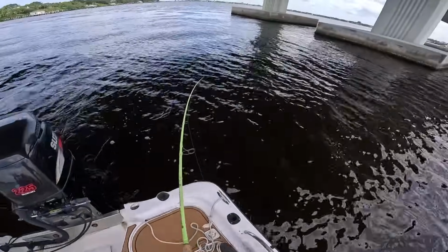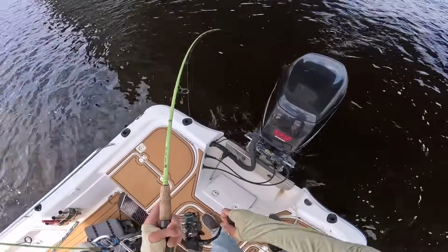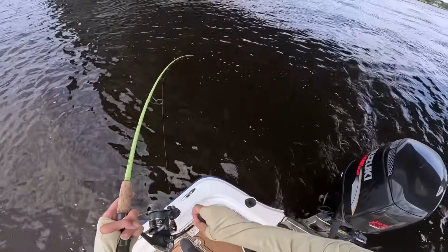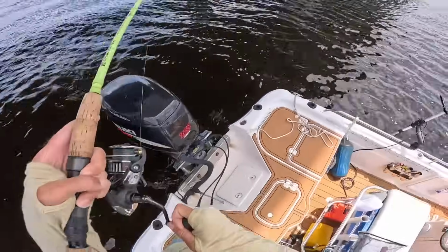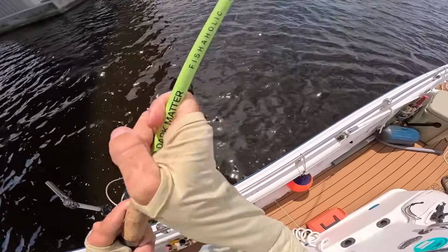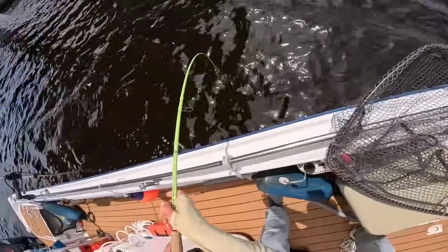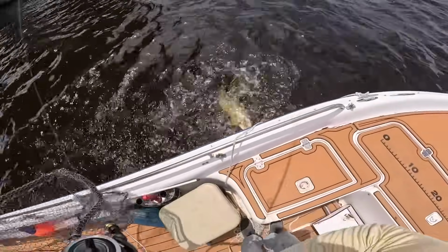Oh my gosh. There's another fish. Totally different fight from this one though. This might be a jack crevalle or something. It's ripping around like crazy. Yeah, it feels like a jack. Oh, or not. Another nice snook. Sometimes these smaller ones just have a little more spunk to them. They run around like crazy.